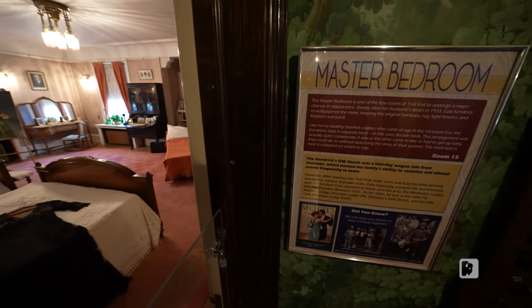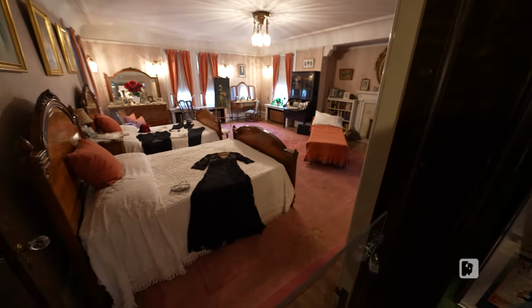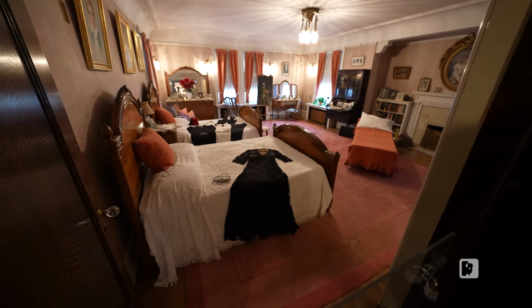Sharie, another high curiosity item at the Kendrick Mansion must be the master bedroom suite. That's where we are now. Very spacious, very comfortable, very much of its time. Tell us more about it. Sure. So this room is big enough to accommodate 2 of everything. It's 2 beds, 2 desks, 2 dressers.